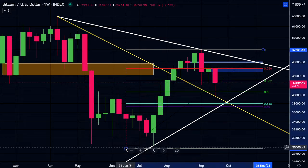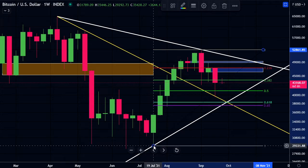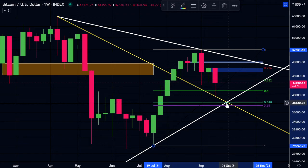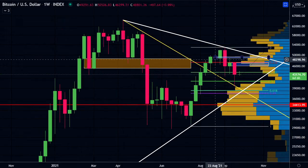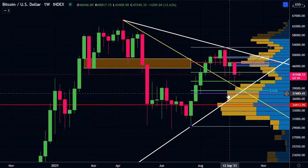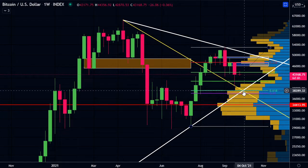We could do the fib retracement from this low here. They are quite similar, but when taking it from this level, because we did have a decent pullback, we can see that the 0.618 level lines up pretty much spot on with the intersection. So I am still looking for this as a possibility. We don't have to come back to this level. As I said, on that volume profile we have a lot of support at these levels, starting around that 40,400 area, but we can see quite a big spike once we get to this golden pocket area.